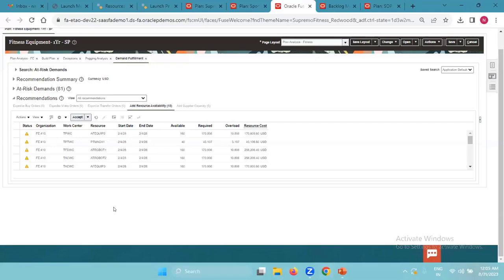So this all is possible. You can take the corrective actions, accept the recommendations, and rerun the plan to see the impact. The rerun of the plan is in lights-out mode. It takes about a few minutes to see the impacts. In the interest of time, I'll not be doing all these activities, but this demand fulfillment is a rich UI, which is the best UI available in the market, to help supply planners analyze the demands at risk, then look at the recommendations and act upon them.